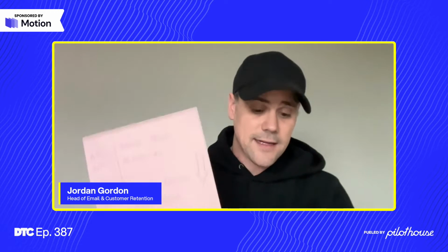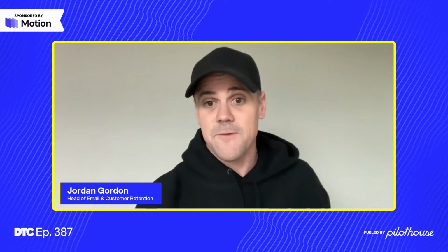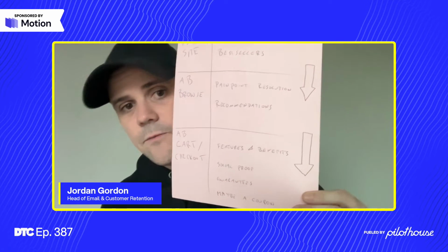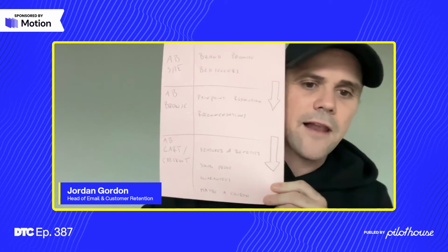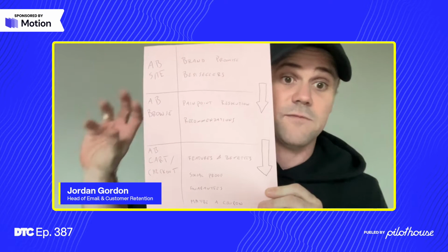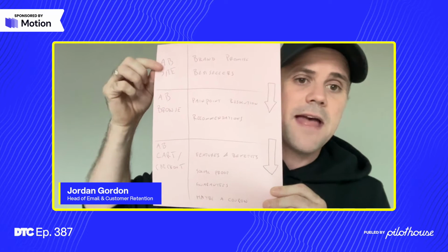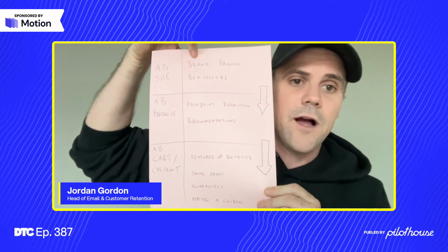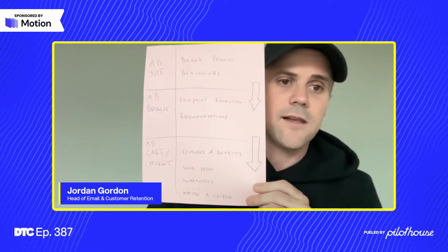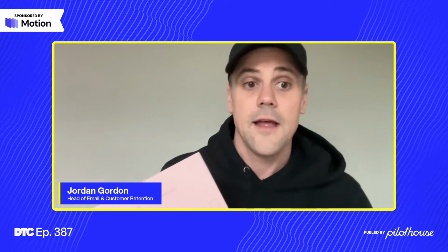Okay, so that's the first, just the salmon cards are just little preparatory cards, right? And I discussed this with Alex Ortega when we were on a little bit ago. We did a whole talk about it. I'm going to just summarize the tightest information in there. Abandoned site: you're going to talk about your brand promise and bestsellers. They didn't get into your catalog, so remind them who you are, because they never even saw a product.